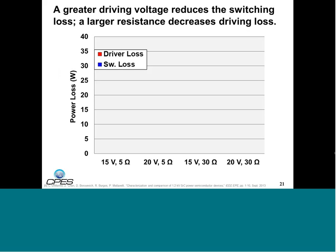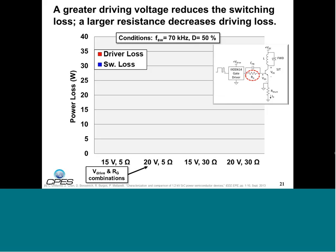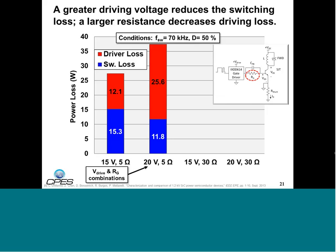As mentioned, in the on state, the value of the external gate resistance and driving voltage will determine the amount of current flowing to the gate of the device. This results in power being dissipated across the external gate resistance. This loss is considered to be the driving loss. This plot shows the losses determined for a switching frequency of 70 kHz and duty cycle of 50% for several driving voltage and resistor combinations, where the driving loss is shown in red and the switching loss is shown in blue. For a fixed external gate resistance, a larger driving voltage results in a significant increase in the driving loss, but a decrease in the switching loss.